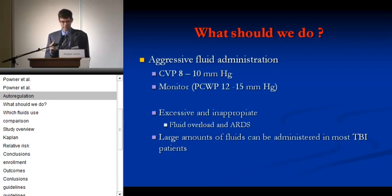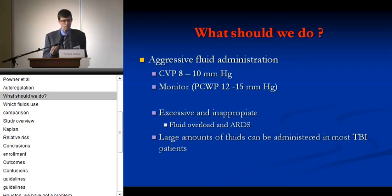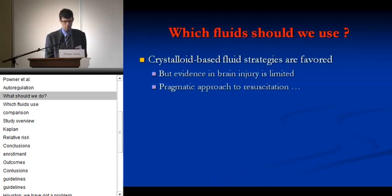Probably forget it. In all guidelines it is stated that you should have at least some aggressive fluid administration, guided by central venous pressure or by Swan-Ganz, if you still do that. We all know from our experience that excessive and inappropriate fluid administration causes fluid overload and ARDS. But there have been no randomized trials on whether you really have to keep the brain really dry or give a lot of fluid. So we cannot answer this question at this moment.